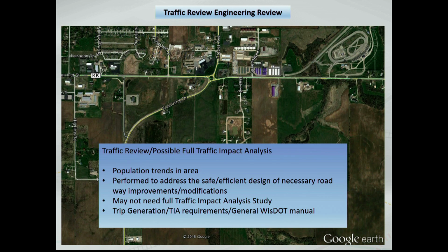After that, the initial trip generation study helps us determine if a full traffic impact analysis is required, which is another step, much more involved, looking at future traffic volumes and future development, which we get from us as East Central Regional Planning Commission, looking at the bigger scope of the whole area. One of our requirements is that if the development will produce between 100 and 500 driveway trips in the peak hour, we have the option to require either an abbreviated study, skipping the full TIA.